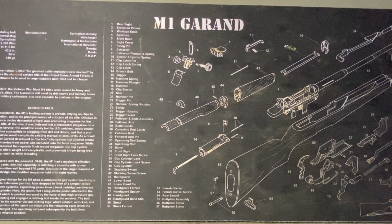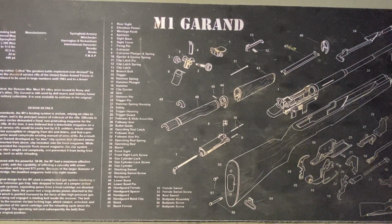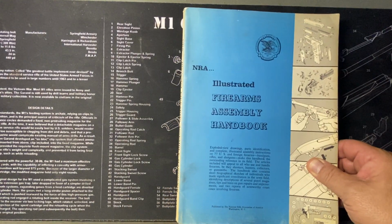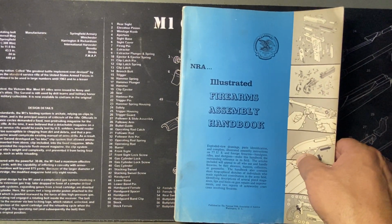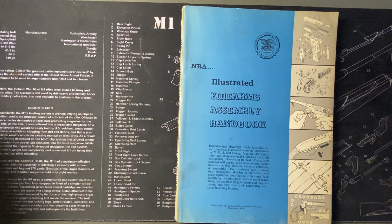Mill Serp Garage. All right, went to a show recently, acquired some books, and they are awesome. So I had to show you guys this stuff. NRA Illustrated Firearms Assembly Handbook. These are all like early 60s.